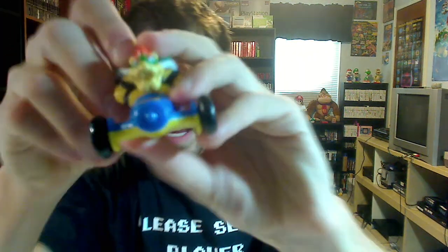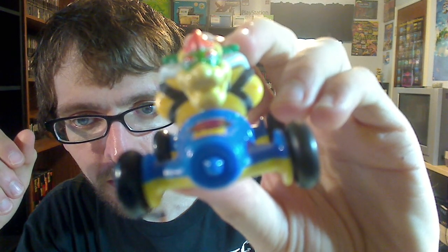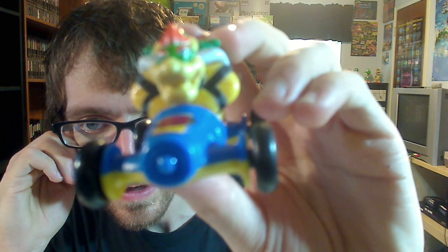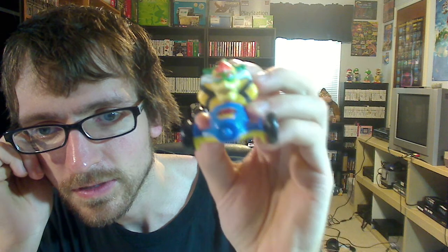And Bowser. The thing about my Bowser is, I think whoever did it in China did not paint his eyes very well. If this will focus, let's see if I can get it to focus here. Well, anyway, his eyes are painted too high up, so he looks kind of weird. But that's the Mario Kart 8 toys. I still need to get Princess Peach, and they have a visor too. So I'll probably pick those up next week, because they're running through July.